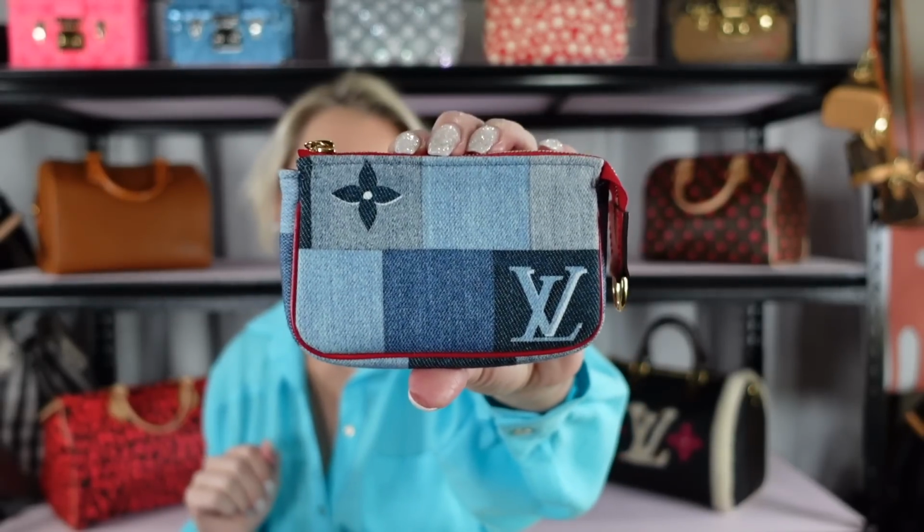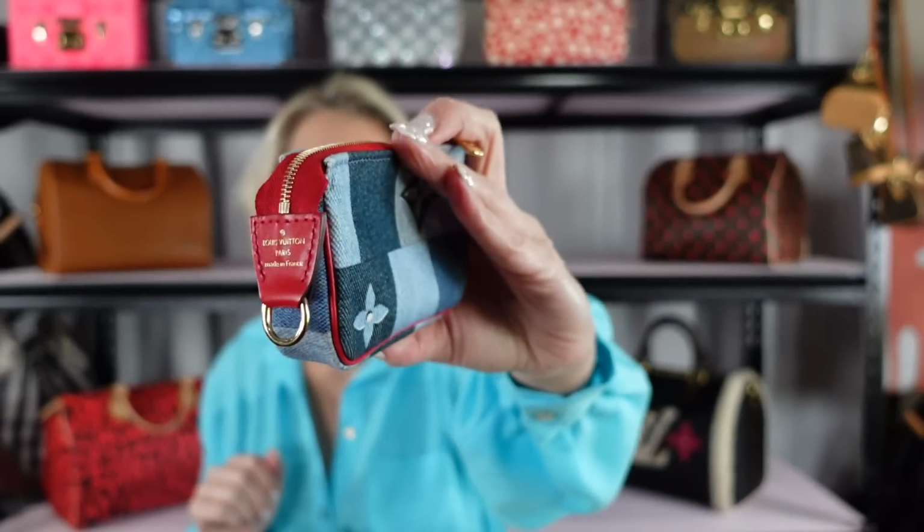So the first one comes in this box here. It's not an original box. And it comes with a receipt and all the other bits and pieces. So it looks like this. This one was from the Persefair in Melbourne. This isn't a vintage piece. It's not that old, but I didn't have it and I want it, essentially. Didn't have it, wanted it. So it's the micro pochette in this denim finish with the red accents.